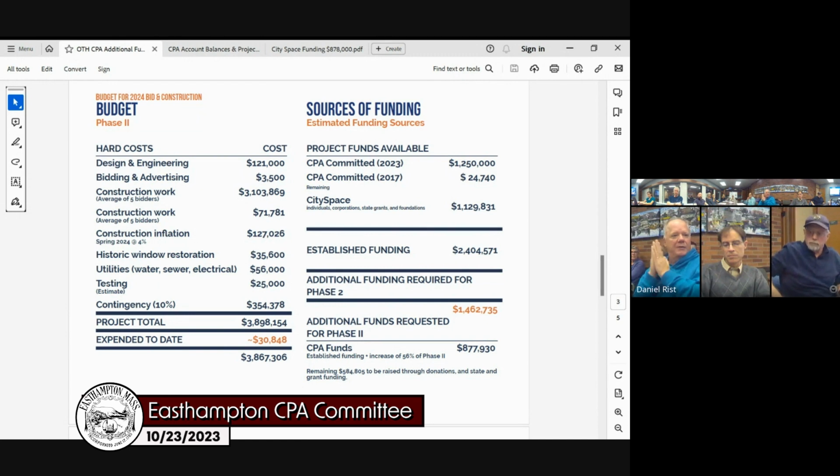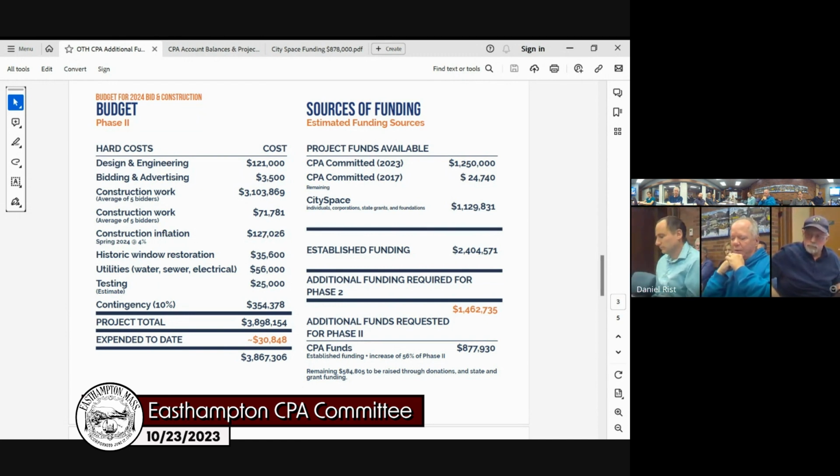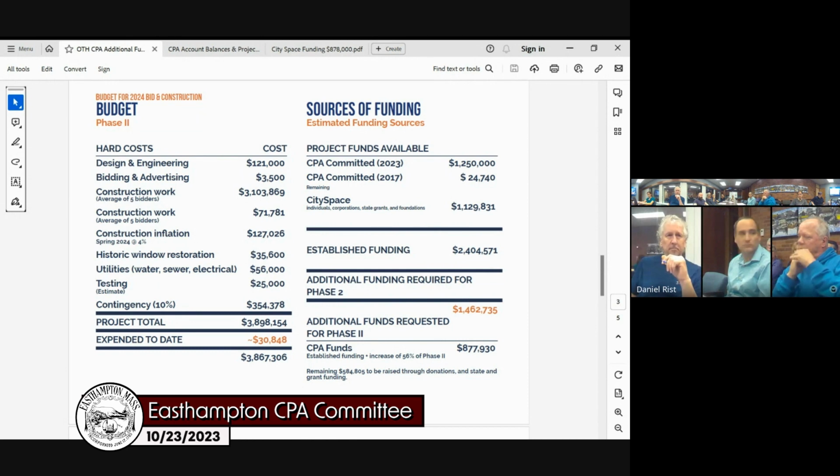I don't think the CPA can show anyone more support than what we've shown. I guess my biggest concern is that the people outside the city, the state, those people that should be chiming in, really haven't, is my opinion. That's what concerns me the most, because obviously it's an additional almost $900,000 from where we originally looked. So that's really all I've got to say.